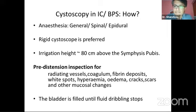Local anesthesia is rarely used because the patient is already having pain, and on top of that, if you are distending the bladder, it will be unbearable. So we do not recommend a local anesthesia. The irrigation height has to be maintained at around 80 centimeters from the symphysis pubis, and we have to see the bladder when it is not fully distended, like we do in a regular cystoscopy, when the volume is around 150 to 200 ml, for the pre-existing lesions, and especially for the Hunner lesion, because once we distend the bladder, the Hunner lesion might disappear.